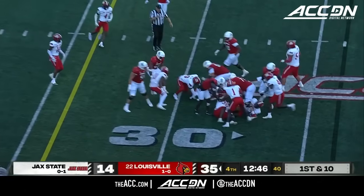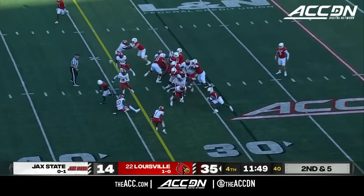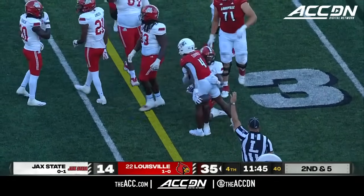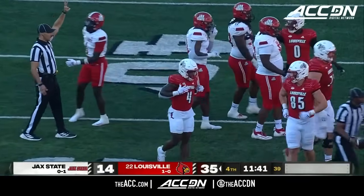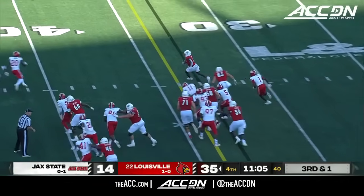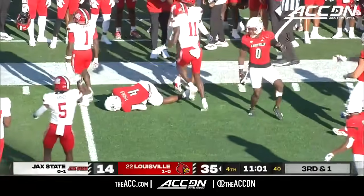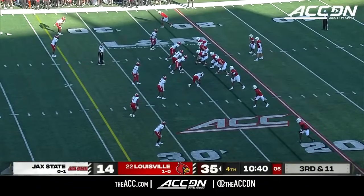On first down, the give again to Turner. The handoff to Turner. And Turner got hit by Curly Young Jr. That is such a good name. That is. Shough the handoff. Turner able to get outside. Flag is thrown. Another flag is thrown. We've got one in the backfield and one in the secondary.